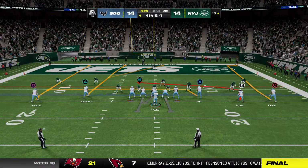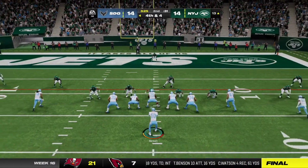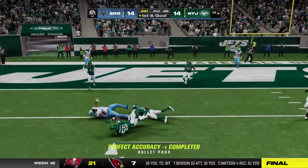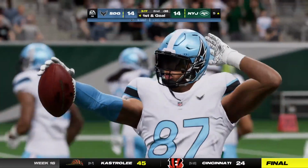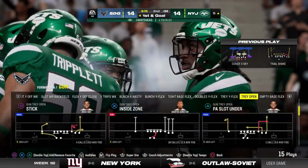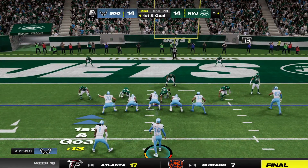This offense converted once on 4th down earlier. Now they're out there again to try once more. Pass taken in by his big tight end. And he'll be taken down, but he does have first down yardage. They're able to keep the drive alive, 7 yards that time, and the decision to go for it proves to be a good one.